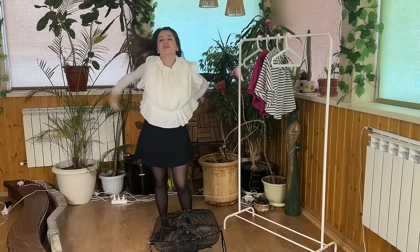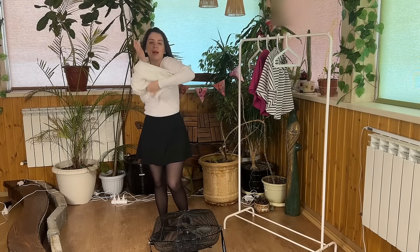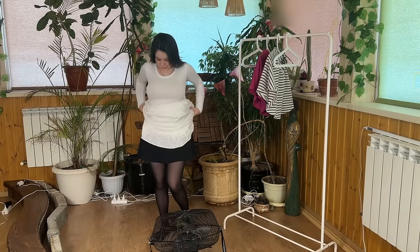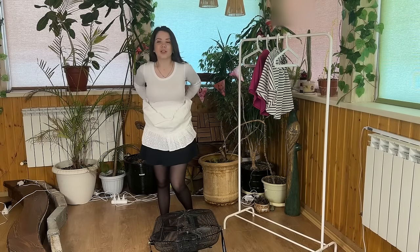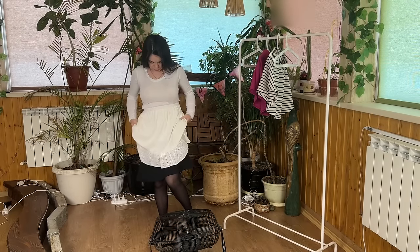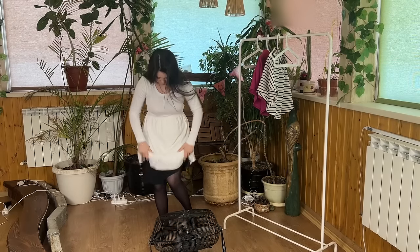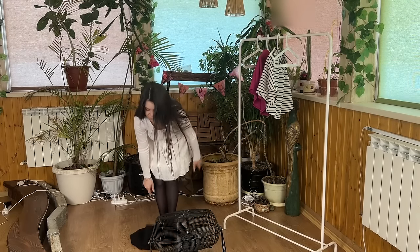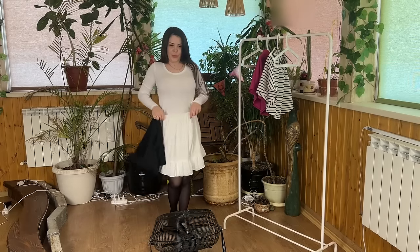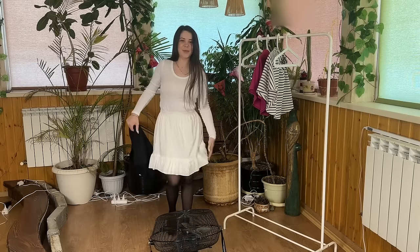Wow, it's so fluffy! And I can actually put it on over my head. I love this skirt because it's so breathable and I think it's going to be super comfortable to wear in summer, but only in summer because it has this form and it's not going to match with any winter boots or something. All right, let me just take it off and I'll show you how this white one looks on me.